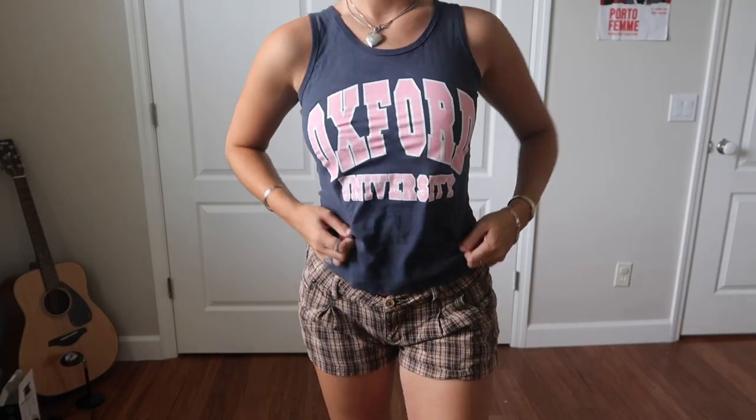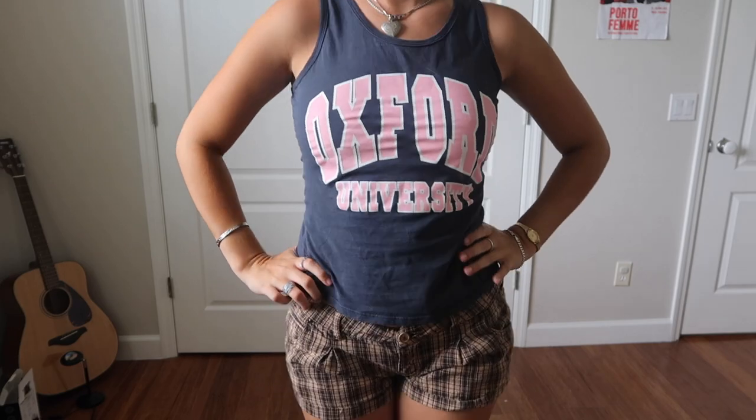Next, this tank top. It says Oxford University. Again with the navy. I'm really seeing a pattern here. I don't know, it just gets me. And then this, I loved the pink with it. I thought it was so cute.